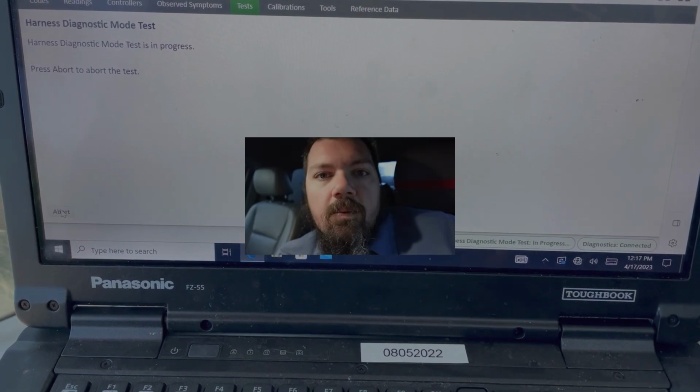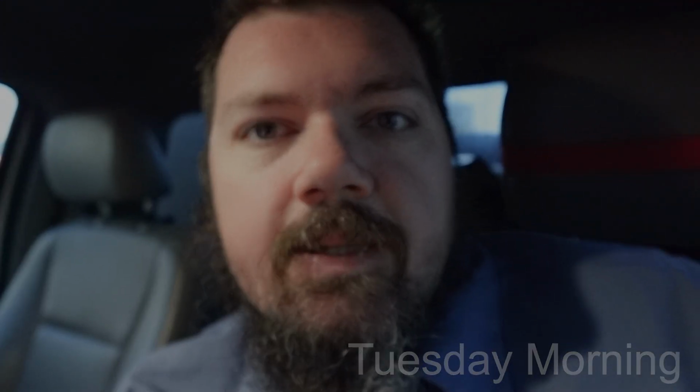So I just gotta let it go and see what happens. Where we left off was the harness mode test on that John Deere 350. I ran a regen to clear the soot level code. The regen ran, everything passed. It was fine.